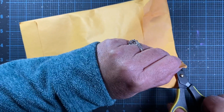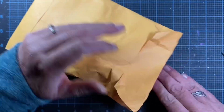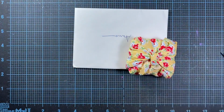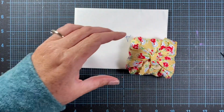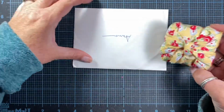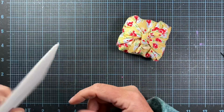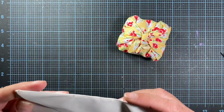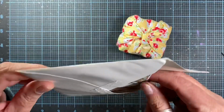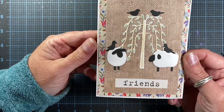And I was not expecting any mail. So this is exciting. How cute. Look at that cute fabric. That is adorable. So cute. I love how you tied it there. She sent me a card. I love getting happy mail. Oh, look, she used my dies. Oh, this is so cute.